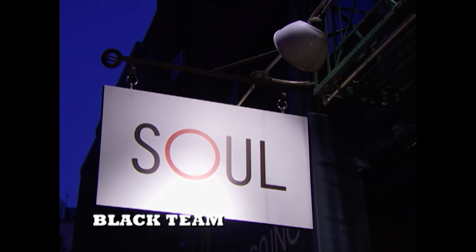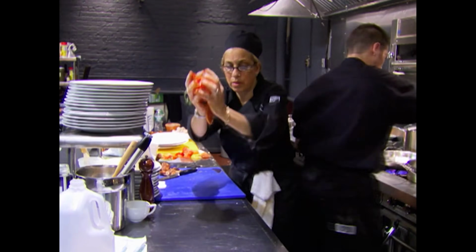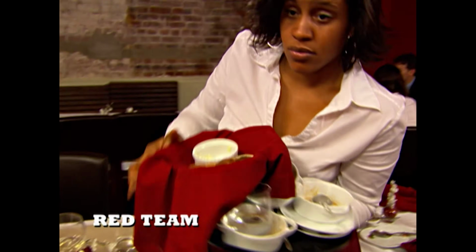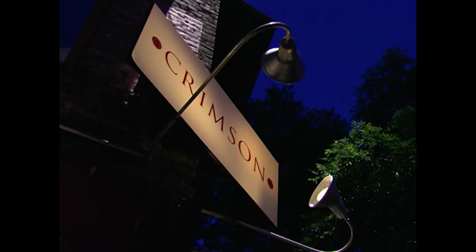I've never in my entire life ever worked a service like this. It's been a really fun night, I guess, in a way, but it was insane. So, I don't know. I don't know who the critic is. The strawberries for this table. The maitre d' at the Black restaurant could have been a great advantage for them. I'm hoping that our teamwork and our finesse won over our guests and our critic.